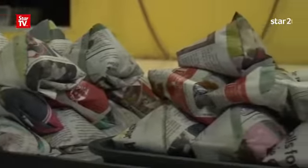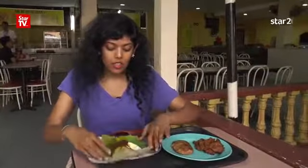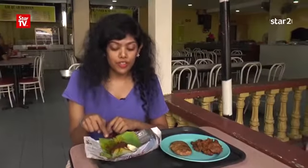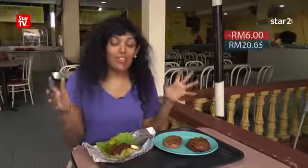Nasi lemak is to Malaysians what football is to the British. Basically, it's a national obsession. What's in nasi lemak? Nasi lemak is coconut rice, sambal. The sambal has normally got anchovies in it and a boiled egg. You can always pimp your nasi lemak up. You can add some rendang like I did and some perkedil, which is the meat and potato cutlet. And all of this entire meal only costs 6 ringgit.